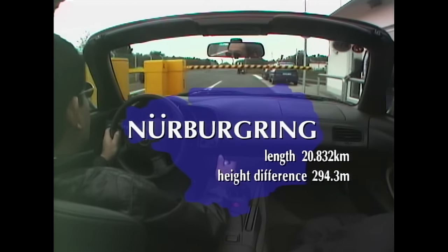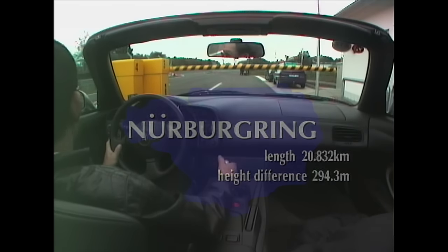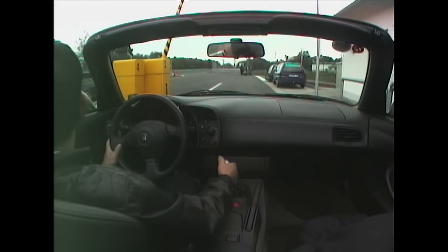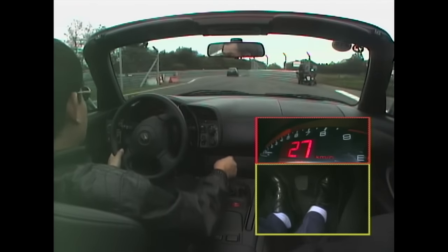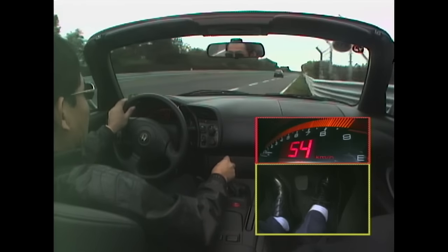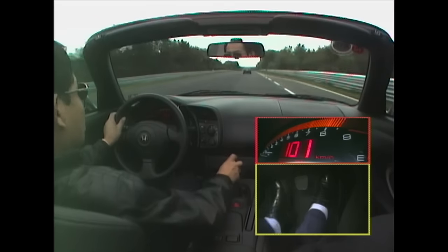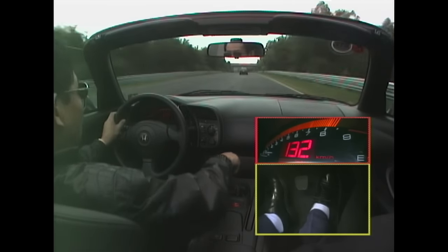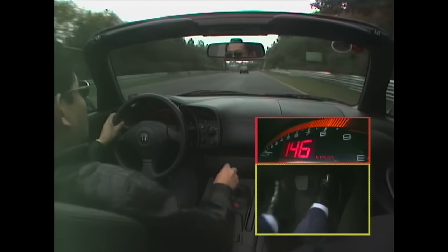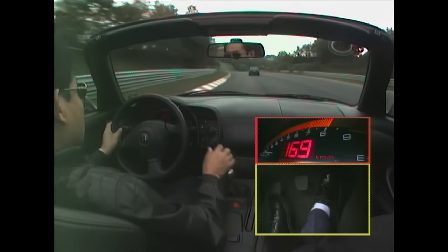Here's some bonus footage, a rare clip of the S2000 prototype being tested on the old course at Germany's famous Nurburgring. Here we go. Great acceleration from the start. We're here as tourists today. That means there's slow cars all around.